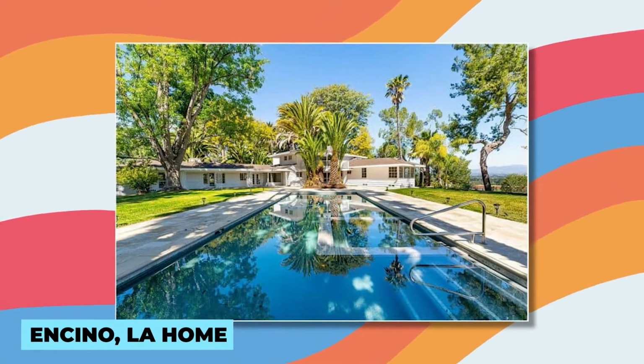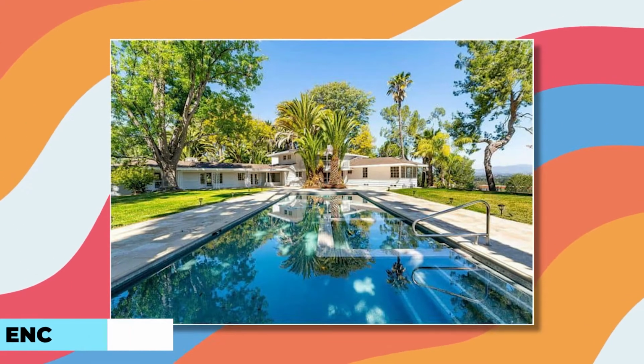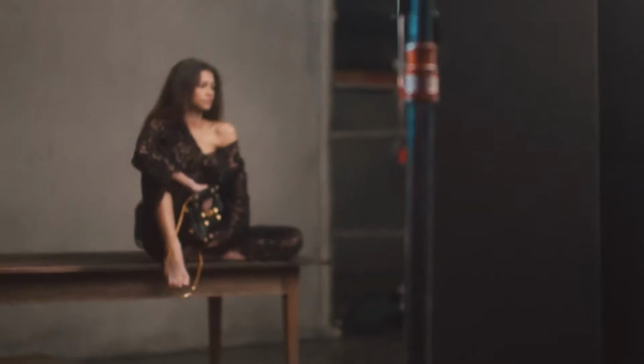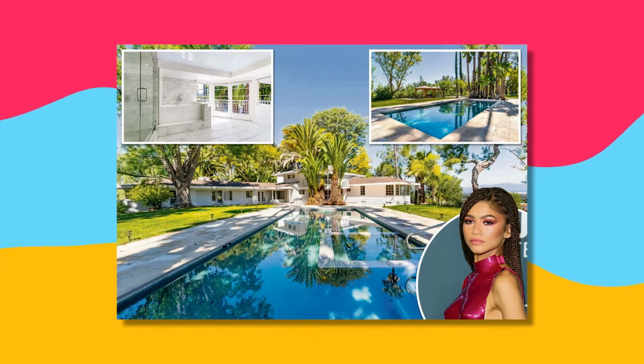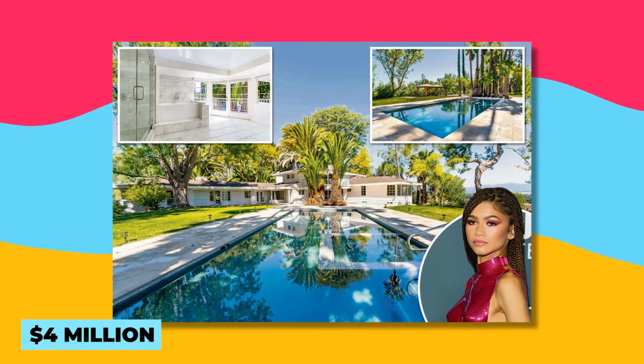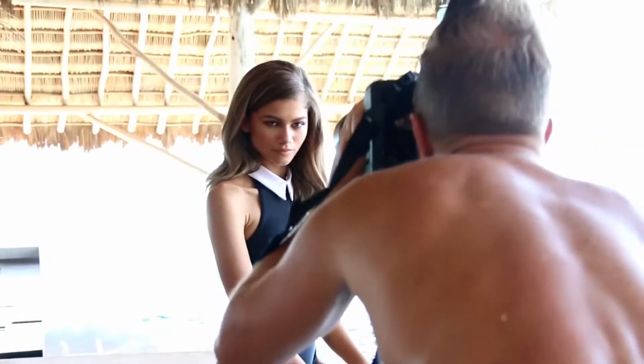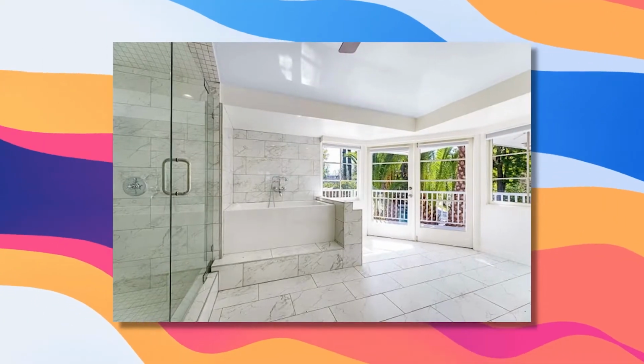Encino, LA home. Her Northridge homestead isn't the only house she owns. Every millionaire needs their Batcave after all, a place away from the prying eyes of the paparazzi. Zendaya's Batcave is her $4 million Encino residence. However, it's more of a ranch than a cave. In the style of her first house, this 2020 buy also has 1 too many bathrooms to count, 7 to be exact, and a pool as well.